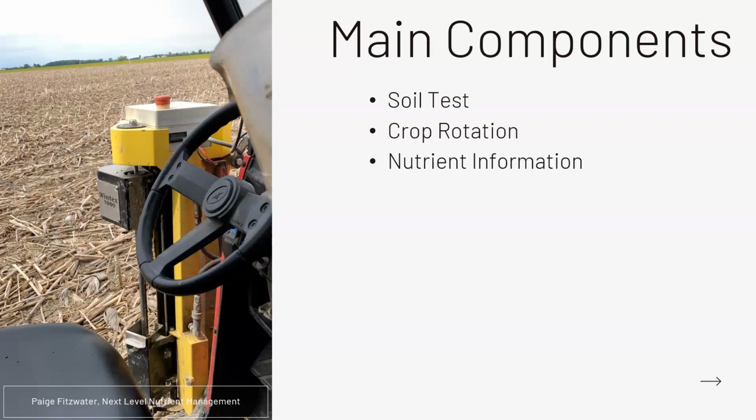So obviously the main components to a basic nutrient management plan are a soil test that's been pulled within the last 4 years, your crop rotation for your farm, and your nutrient information. And when I get contacted by a farmer or via a salesman to write a nutrient management plan for them, if I don't get this information up front, this is always the email I send back. Most likely I don't need the soil test information because we have that, but I need the crop rotation for all of the fields signed up in the program and your nutrient information.